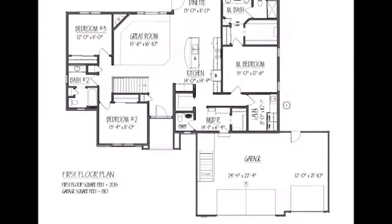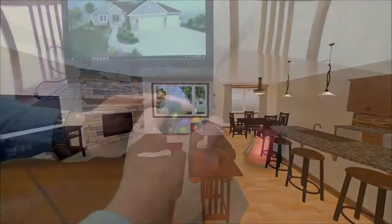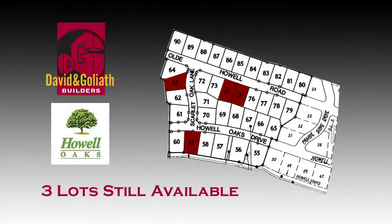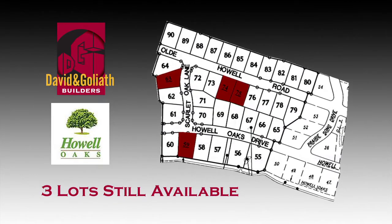David and Goliath Builders has been building and designing custom homes in Wisconsin for over 34 years. And we utilize a 3D CAD system to help our customers visualize their new home. And I hear you have some prime lots available. That's correct. We have 3 beautiful lots in Howell Oaks subdivision in Waukesha. All 3 have full exposures, so you can do a walkout lower level.